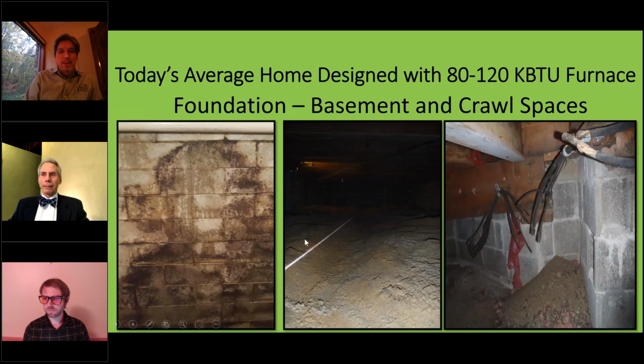Here's some things that we've run into in basements, and in this diagram you could see there's almost a monster right here in this mold formation on this cinder block wall. It's the shroud of Turin in the crawl space. Yeah, exactly. Can you see that?